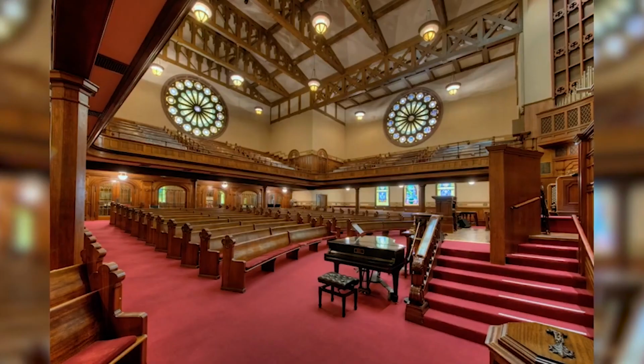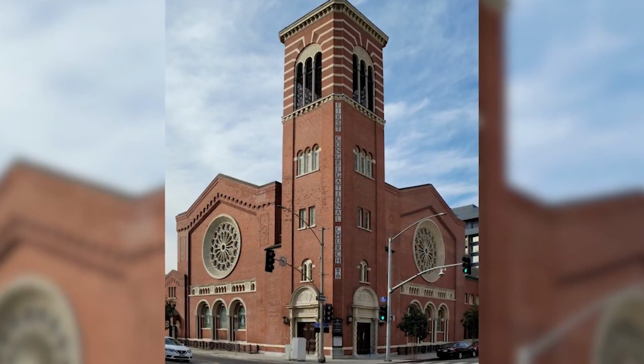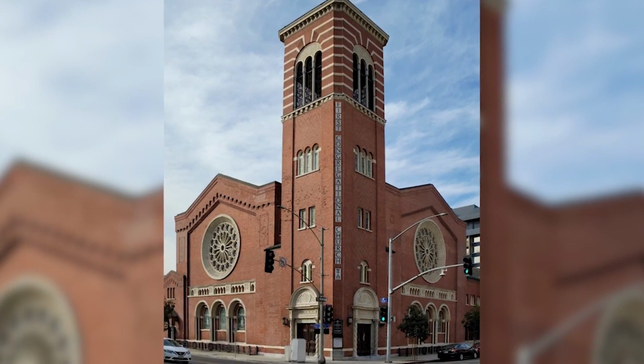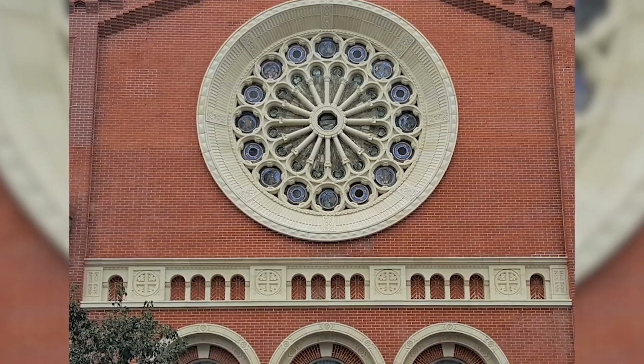I hadn't seen it without the scaffolding, and we stood there and hugged each other and cried. It was so beautiful, and it was like this, it happened. We did it. Because of the commitment of the congregation, the First Congregational Church will continue to be a tower of faith and resilience. You don't need rose window colored glasses to appreciate this remarkable historic preservation effort.